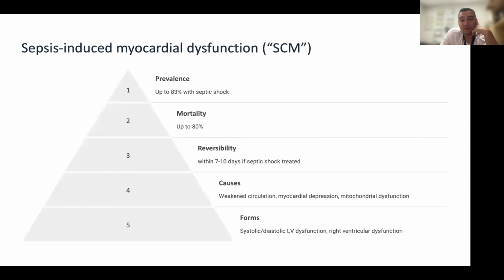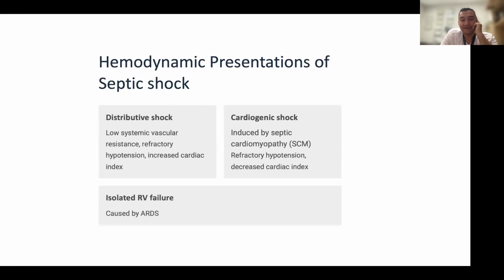And when we talk about myocardial dysfunction in the context of sepsis, we're looking at mortality close to 80%. And as I mentioned, generally, if the patients pull through, they tend to reverse this quite nicely and come back in a follow-up echocardiography at 6 to 12 weeks back to their baseline state.